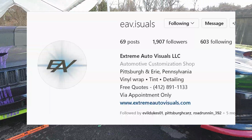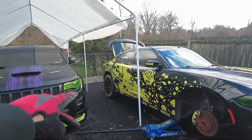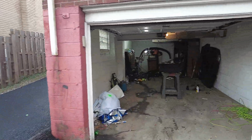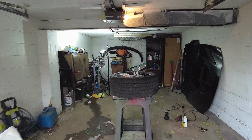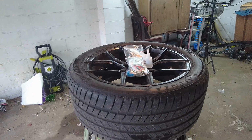Today, we got the charger up and we're getting ready to put the tire stickers on, the same like you see in the back. So this is where we're picking the video up at. It's putting on the tire stickers.